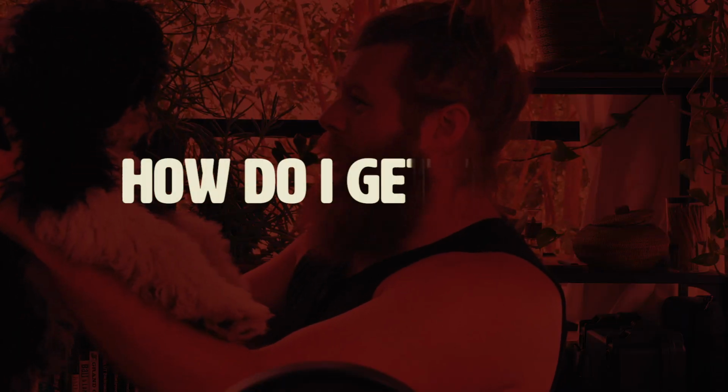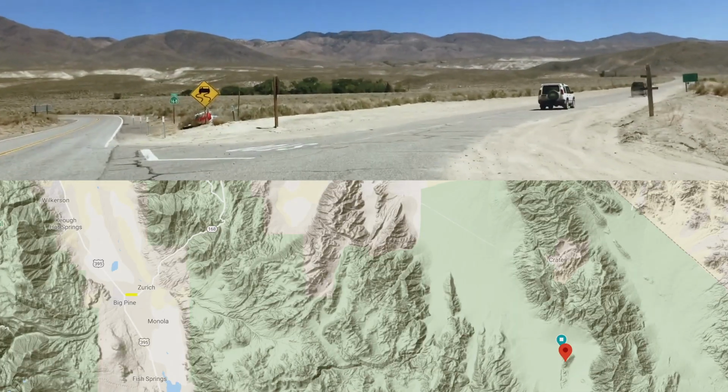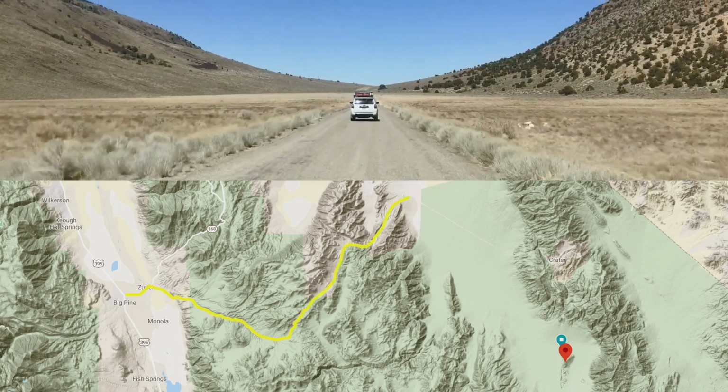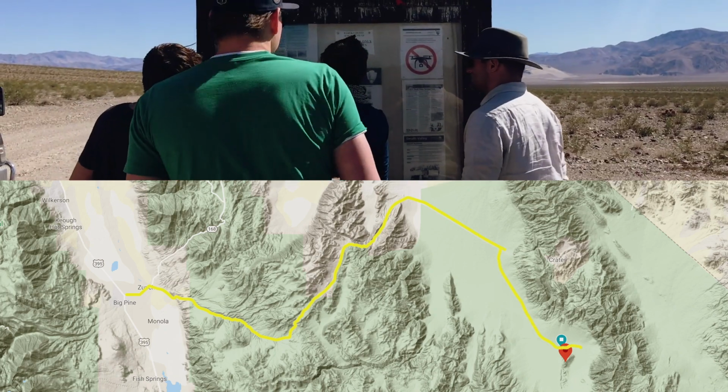That sounds great, but how do I get there? I'm glad you asked, Noodles. From Big Pine, head up Highway 168 to this turnoff just past Zurich. Here, you'll hit the Death Valley Road, a track that twists through the gentle hills until you take the obvious right onto South Eureka Road.